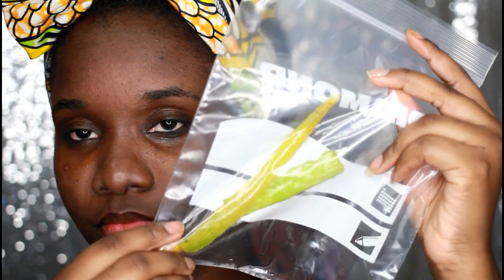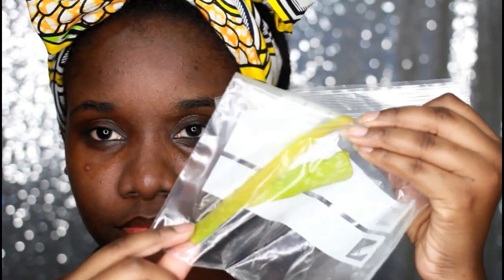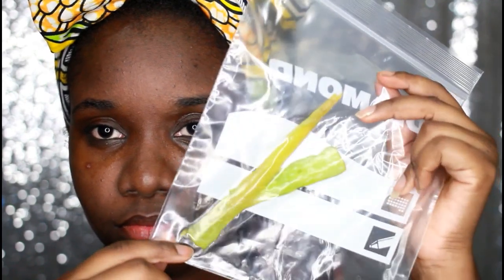Alright, so right now my skin is pretty dry and really sensitive. So I'm using some raw aloe vera gel, and I really recommend this because it heals your skin.